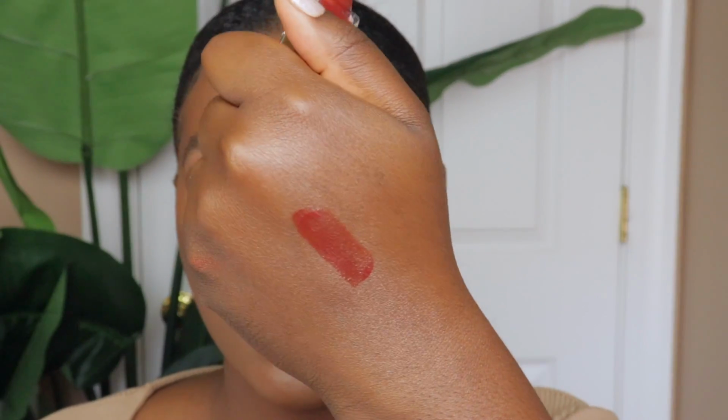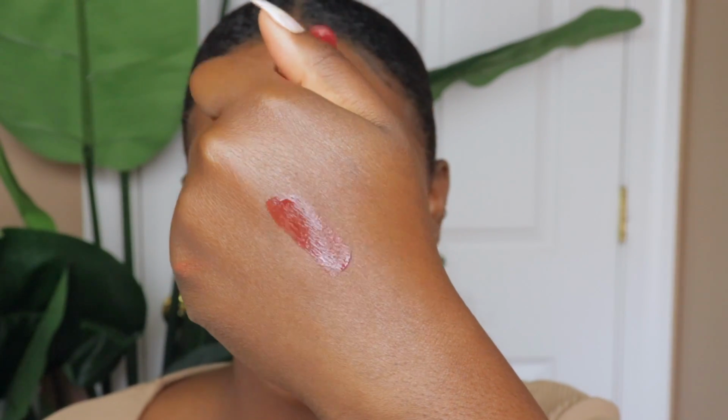So having a 2-in-1 is perfect. And this shade looks really good on my skin tone as well, so I really do like this one. And let me swatch it for you guys in case you are wondering. This is what it looks like, and it has a lot of coverage. To me, it is a lip oil, but it also feels like a lip cream and an oil in one, so it does have a lot of pigment to it.